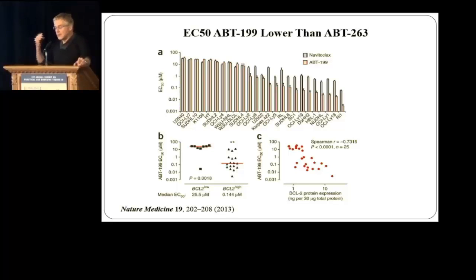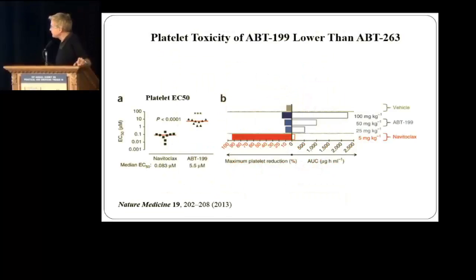And similarly, if you had very high levels of MCL1, which is not a target of this, that also predicted no response. And like was seen with 263, there was a nice correlation between higher levels of BCL2 and a lower EC50. So this is looking at the EC50 of ABT-199 versus 263, and you can see that 263 has a much lower EC50, consistent with the fact that it's able to bind to this hydrophobic pocket, and that the effects of 199 on platelets at much higher AUCs was very, very low as compared to 263.